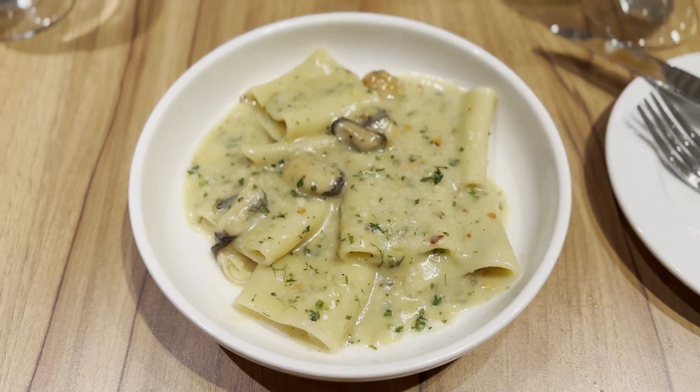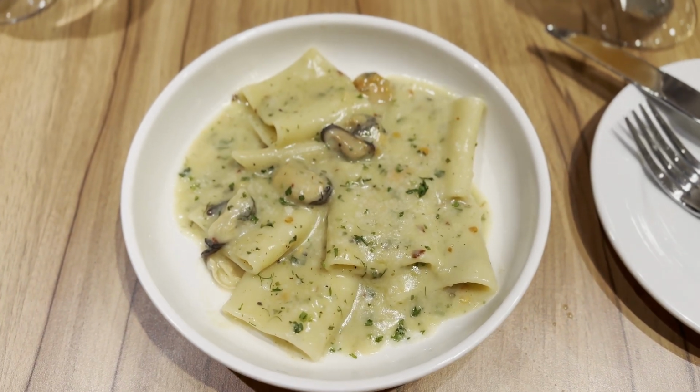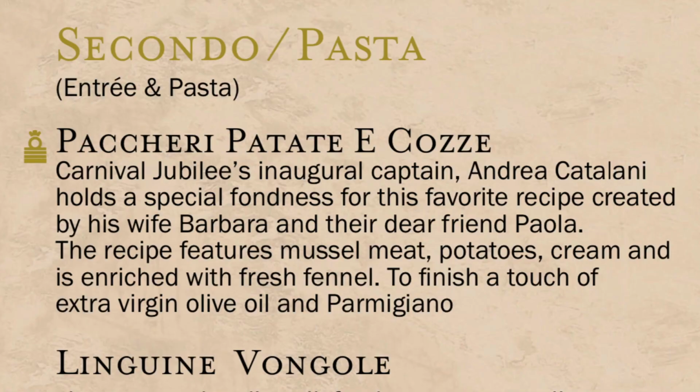For our entree, I chose the panceri patate cose. I'm just making these up. I don't know if I'm pronouncing them right. But the menu said it's a recipe from the captain's wife.